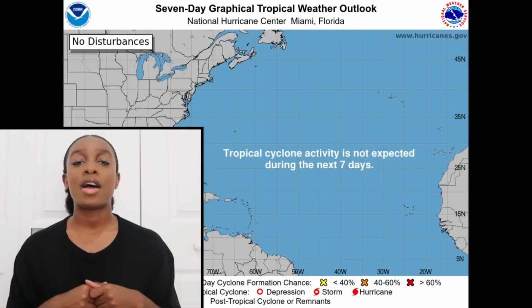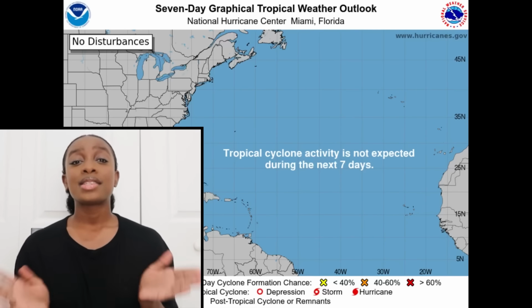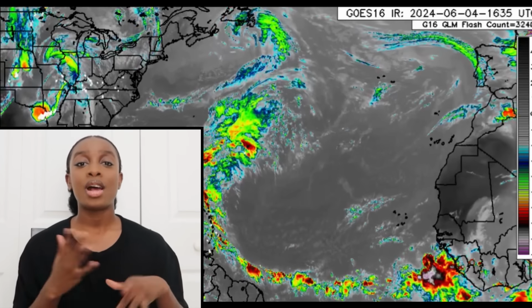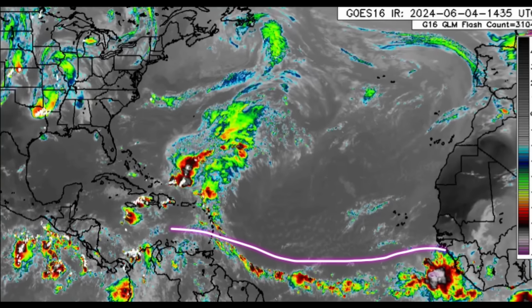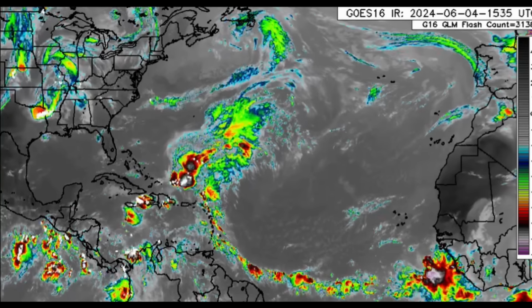Here it is stated in the latest update from the National Hurricane Center. So it is unlikely that we're going to be seeing development in the short term. However, we're still seeing a lot going on in this satellite imagery here, right along the intertropical convergence zone. That is where our tropical waves propagate along. We're seeing a lot of convection for sure.